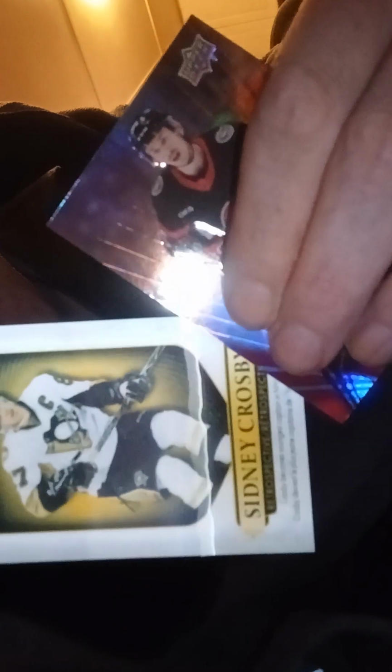Oh, that's cool. Sidney Crosby Retrospective. That one's probably worth something. I'll have to look that up. I bet that one's worth something decent. It looks like an expensive card. Sidney Crosby. He's always the most expensive card in the Tim Horton set, always. So this is called, again, Sidney Crosby Retrospective. I'm going to look the price up of that after I'm done here. I bet that's worth at least $50, maybe more.